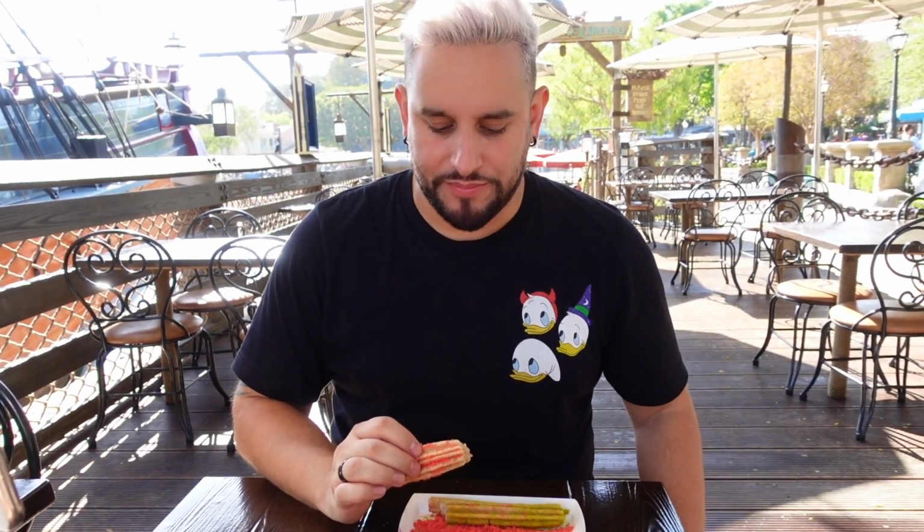Ooh, I can taste the heat. Right, but it's not too strong. No, it's 1,000% bearable. It's good. That's delicious. That jelly's good. They should put it with something else though, not the churros. I'm not really a peanut butter and jelly fan myself in general, but I would definitely hog down some peanut butter and jelly sandwiches with this kind of jelly. Yeah, that's good.